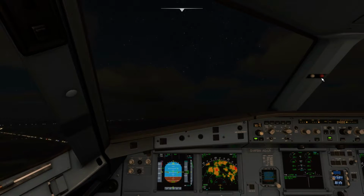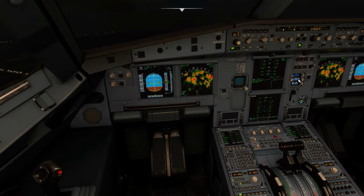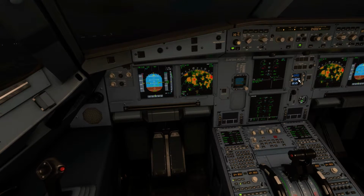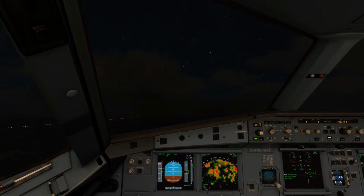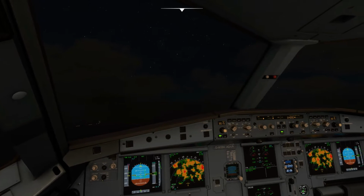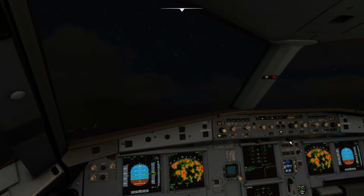Clipper 885, climb and maintain 13,000 feet, contact Mexico Center on 128.0. Enjoy your night. Climb and maintain 13,000 feet, center on 128.0, Clipper 885. Center, Clipper 885, climb into 13,000 feet. Clipper 885, good morning. Squawk 6014. Squawk 6014, Clipper 885.